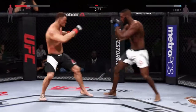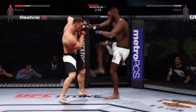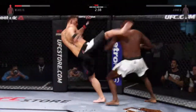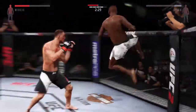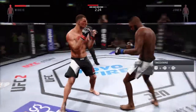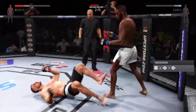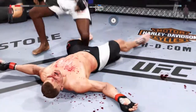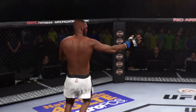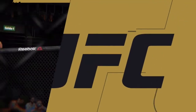Man, oh, big strike. Yeah. Nice left hand. Solid jab. Big shot. He's got him hurt. Whoa! Oh, big right hand. That right hand. That's it. He's out. He's out. The fight is over. Wow. John Jones. Just like that. Huge hook that got him the victory.